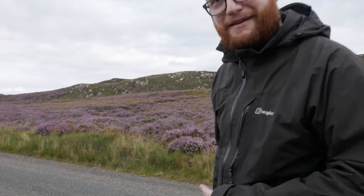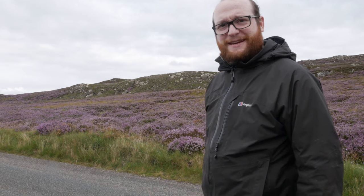The heather's quite thick there and I lost track of it, which is quite annoying.